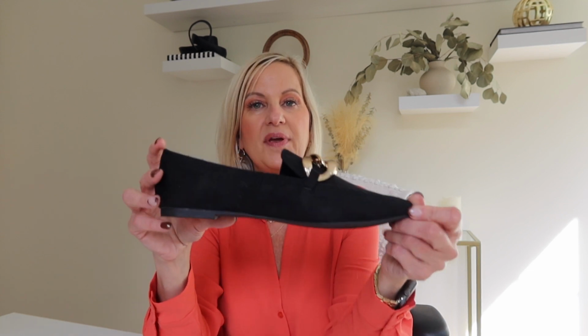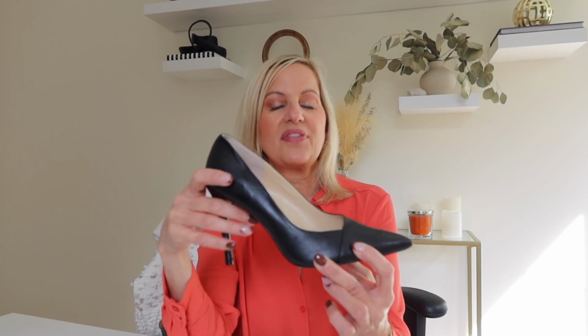Key pieces in my opinion are a pair of flats. I have black, I do have brown. I'm only pulling out the actual style as opposed to the colors, but I will share black and maybe a cognac color brown. I think those are essential to have. These are suede, but certainly a leather flat is perfect. I think it's essential to have. Black heel certainly doesn't need to be this high. A smaller block heel would also work, but some type of heel or pump I think is crucial.